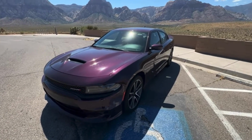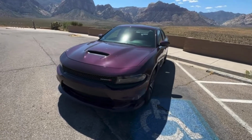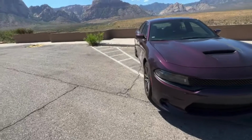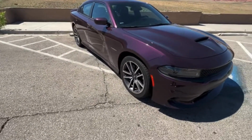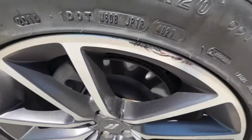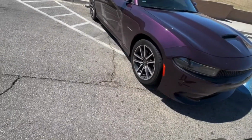It was fun bidding on it, and I thought I got a really good deal at the time. They were charging so much more over sticker, even just for an RT, and it really didn't matter what dealer you were buying it from. But I got a good deal on this. I got to drive it for over a month. We made a bunch of content on it. And then, like we do with most of the cars that we buy at auction, we sold it.